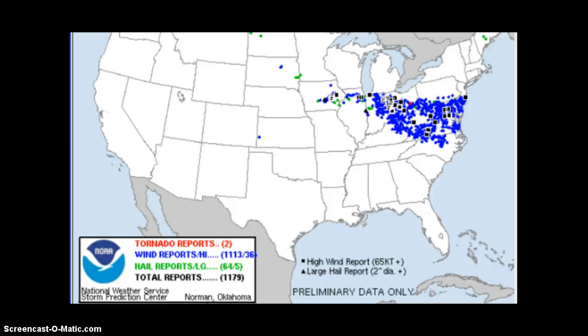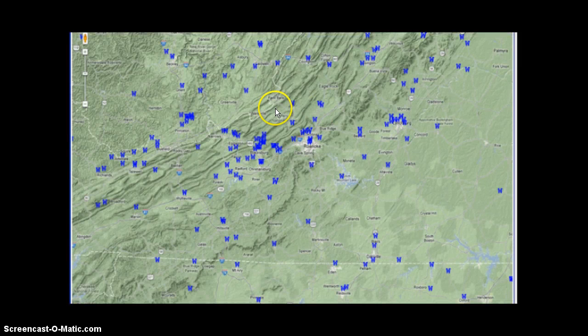There were 1,113 wind reports, and over 36 were highly damaging, over 65 miles an hour, or about 70 miles an hour. In southwest Virginia, you see where the majority is. Here's Blacksburg, here's Roanoke. This whole area had wind damage. It was widespread, and like I said, there are places that don't have spotters.